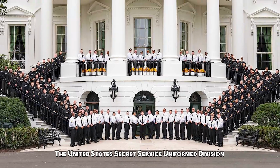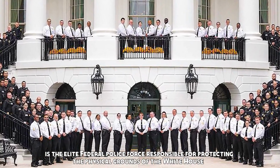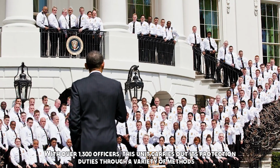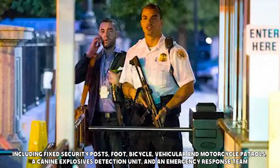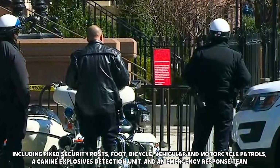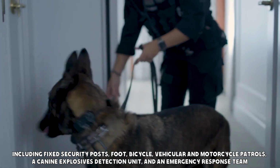Number 9. The United States Secret Service Uniform Division is the elite federal police force responsible for protecting the physical grounds of the White House. With over 1,300 officers, this unit carries out its protection duties through a variety of methods, including fixed security posts, foot, bicycle, vehicular, and motorcycle patrols, a K-9 explosives detection unit, and an emergency response team.